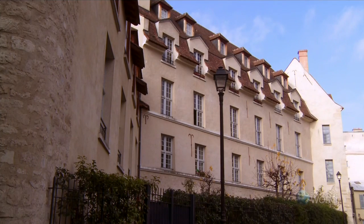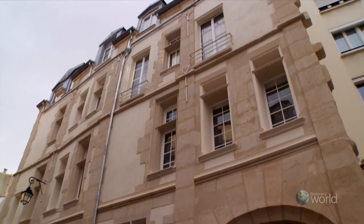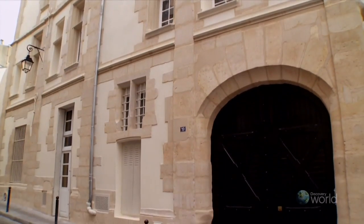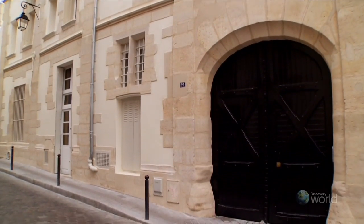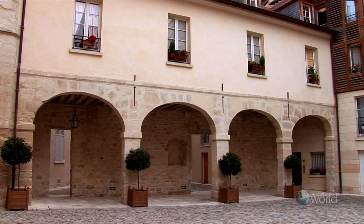Today, what we call the Castle of the White Queen is actually a group of buildings located behind the Manufacture Nationale des Gobelins. Over the years, several buildings have been grafted to the original Gobelin family residence, including a brewery and a dyeing factory. But as the industry changed, the buildings were abandoned.